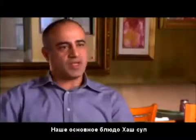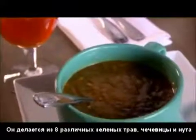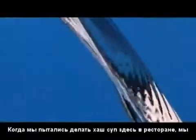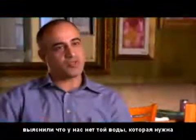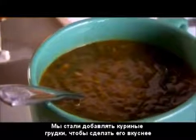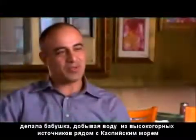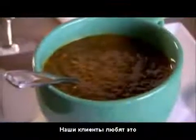One of our specialties at Rehan is the ash soup. It's made with about 8 different leafy green vegetables, with lentil, obviously lentil, garbanzo beans. It was actually made with local water, which was clean water. When we tried to make the ash soup here at our restaurant, we realized that we don't have that water. We compromised by using chicken broth to bring the flavor of the soup. Now with this Kangen water, we're able to make the same soup that Frida's grandmother used to make high in the mountains above the Caspian Sea.